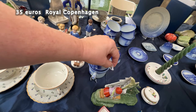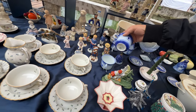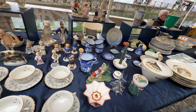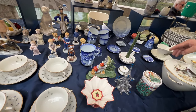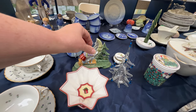They have the dishes. Oh, perfect. 25. They're very cute. Then they have the year. The year. Perfect. They use it in Copenhagen to make one at Christmas. Sì, they're very cute. This is also very delicate and pretty. Oh, so is this.